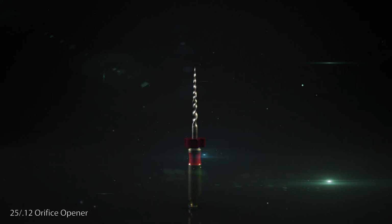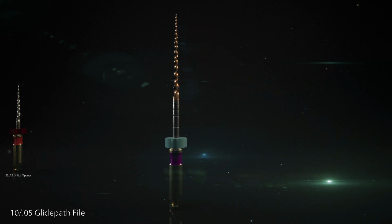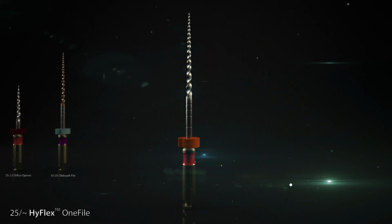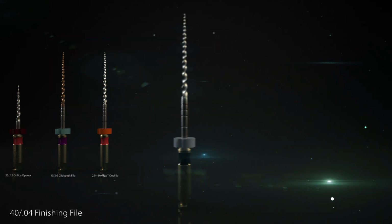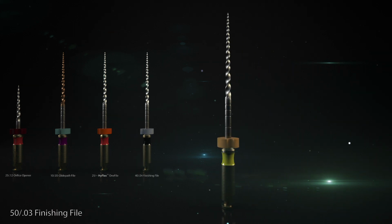The HyFlex EDM family consists of 6 different sizes. Each file has been specially developed for another application in the root canal, and thereby the number of files could be significantly reduced. Since the HyFlex EDM 1 file has a varying taper, it is described as a tilde. The actual taper of the HyFlex 1 file is 0.08 for the first millimeters of the file, then it changes into a 0.04 taper.